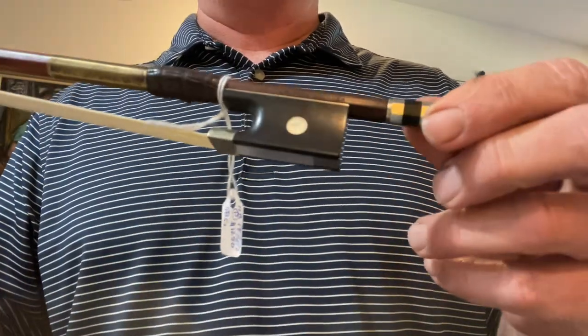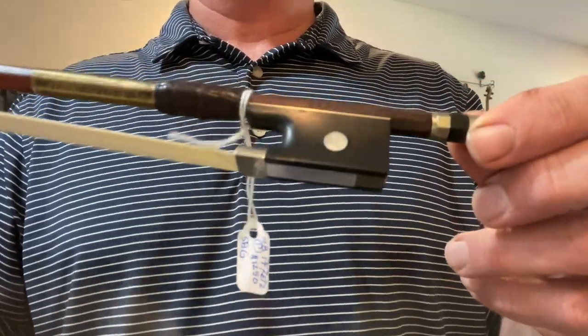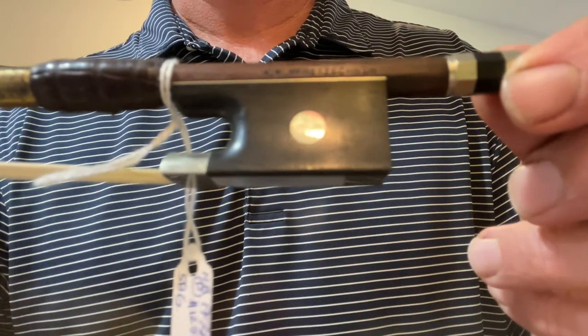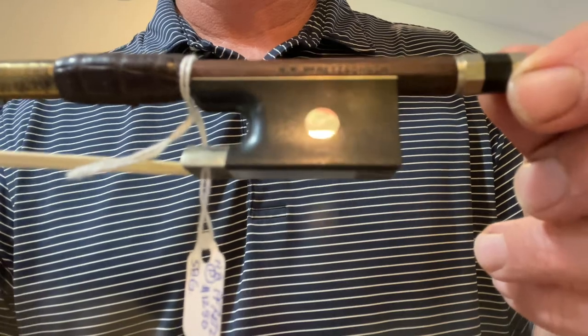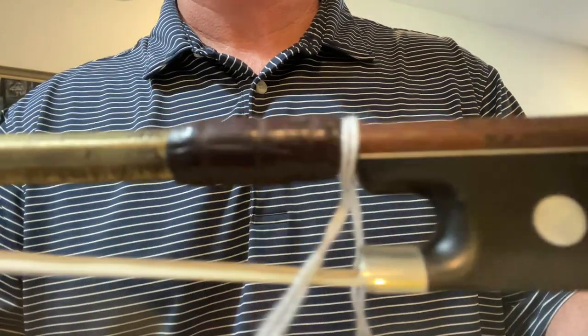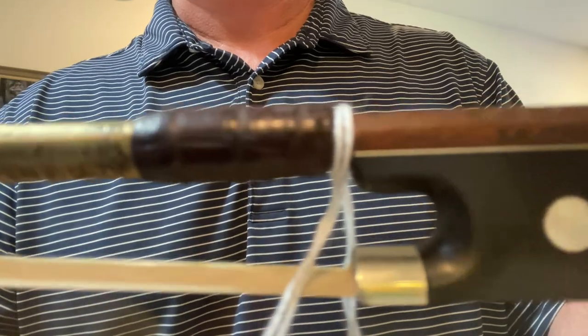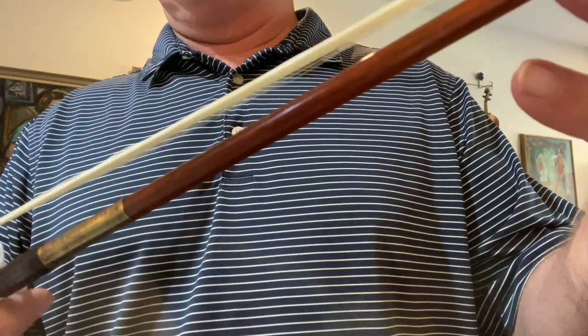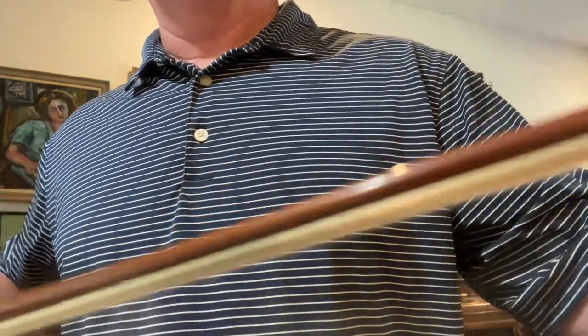Okay, I've got a really fine old Markneukirchen bow. This is an HR Pfretzchner bow of Markneukirchen, restored. Does have an alligator grip, round stick, weighs 58 grams, Pernambuco.